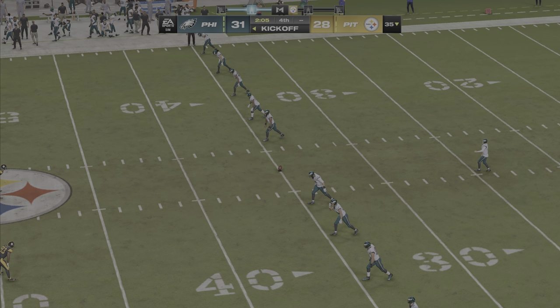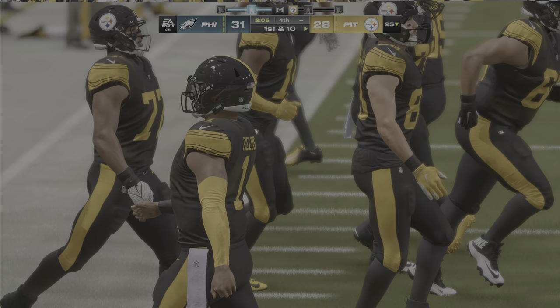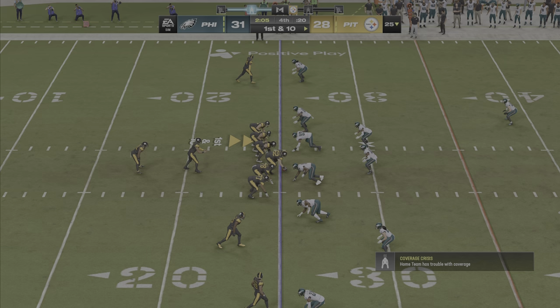After the field goal, here's Elliott to kick it away. And it'll come out to the 25. Austin not going to try and return it. So now the Steelers down 31-28, 2:05 to go. They'll have one play here just north of the two-minute warning.